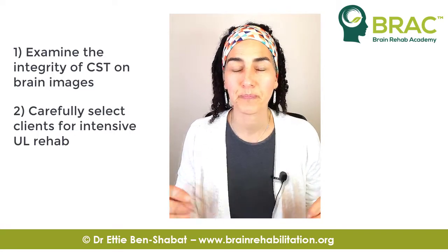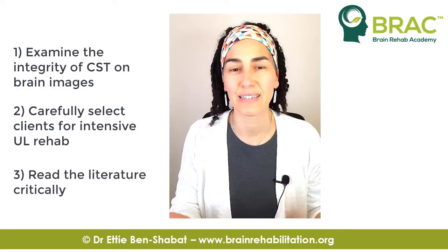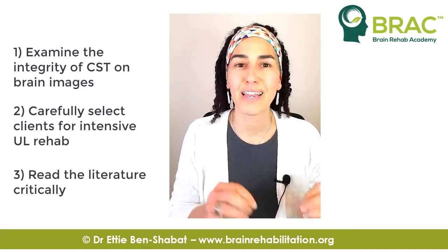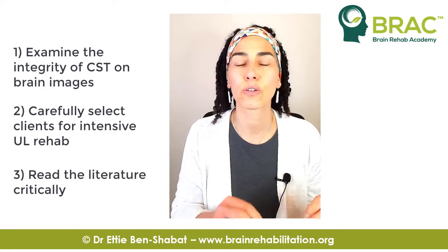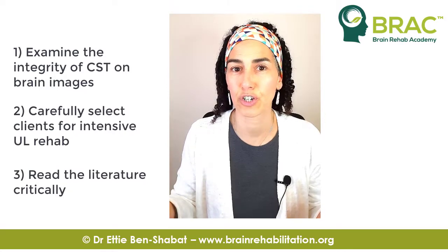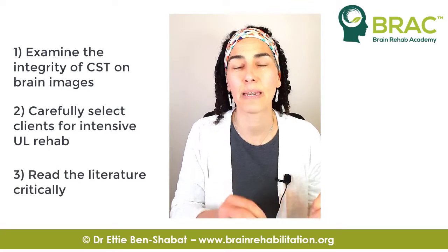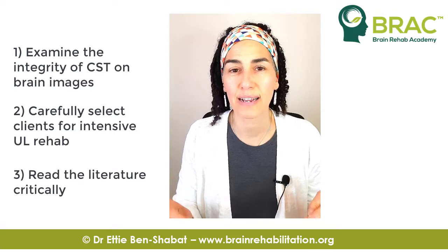And the final point I wanted to mention to you is that you need to be critical of studies that look into intensive upper limb treatment. Because if they included people that have complete disruption of the corticospinal tracts, they're not going to be able to demonstrate improvement in functional motor outcomes that the researchers may have chosen. Therefore, you want to pay attention to studies that looked into intensive upper limb rehab in people that either have preserved corticospinal tract or partially preserved corticospinal tract.